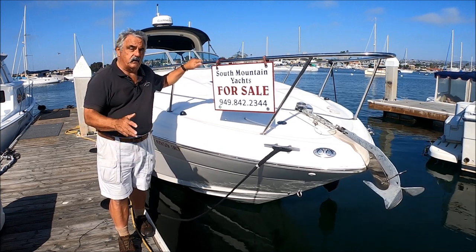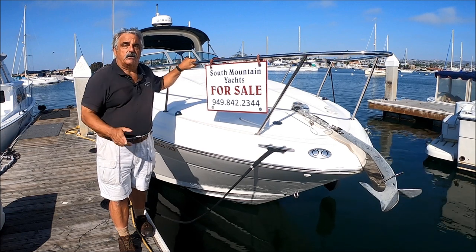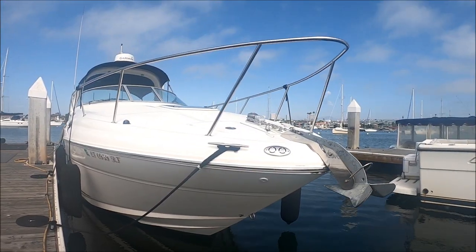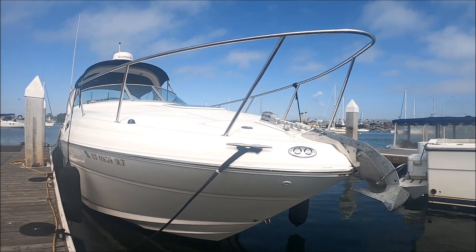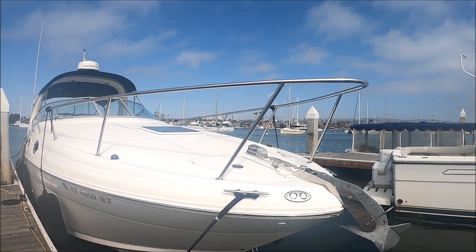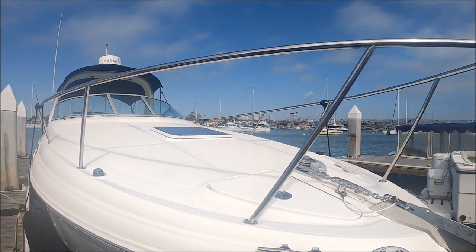And for those of you that are really interested in pricing and availability, be sure to visit the website because prices change over time. Here we are starting off forward starboard section on this 280 Sea Ray. We see we've got a nice plow anchor, forward facing horn, stainless steel cover, windlass with foot pedals right there.